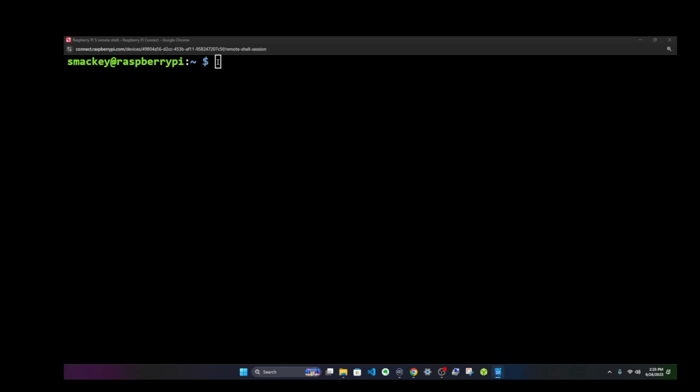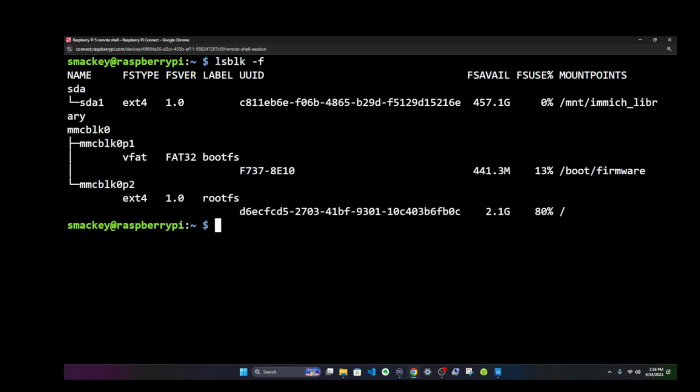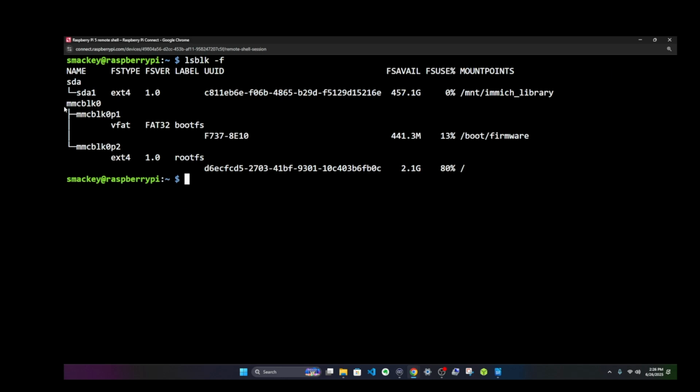So we'll plug in our external drive and let's check our existing mounts, should we have any. So we'll do an lsblk -f, I should say. And what we're seeing here, we have my 32 GB SD card here. Here is my external hard drive, and it is a file system type of ext4. Here is the storage capacity, 257 GB, and here is the mount point.